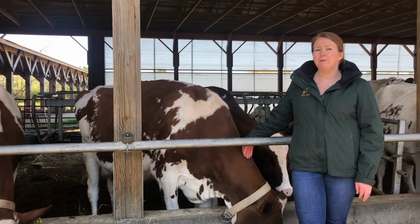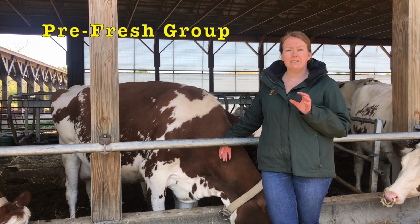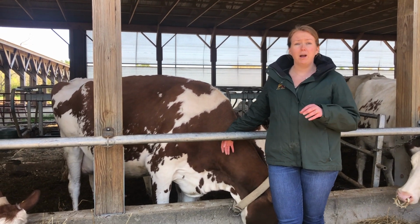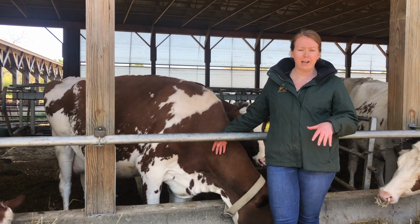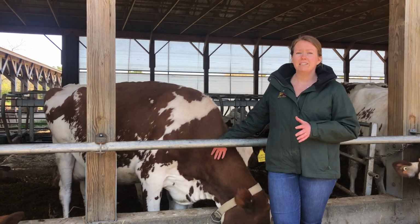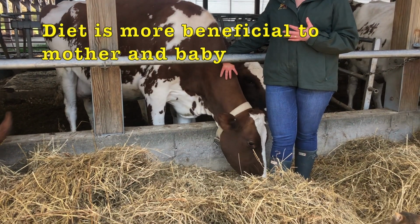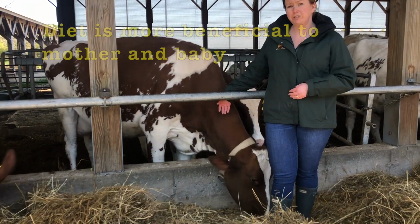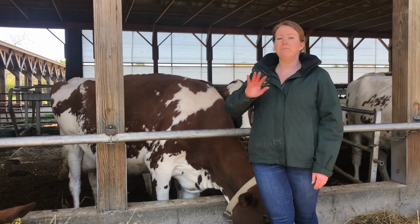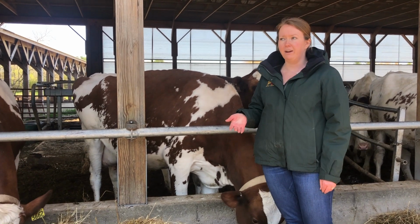So this is what we would call a free fresh group. This diet changes a little bit from when they're just normally a dry cow. It just ups their nutritional requirements to get them ready to have a baby. And once they are closer to their due date, they'll get moved into the milking barn so that they can get used to that setup in there.